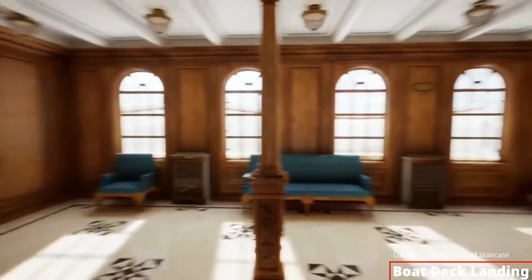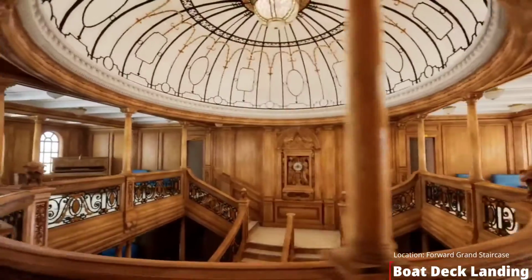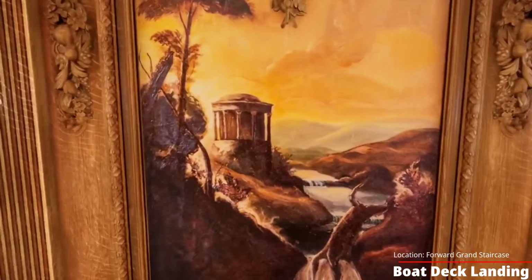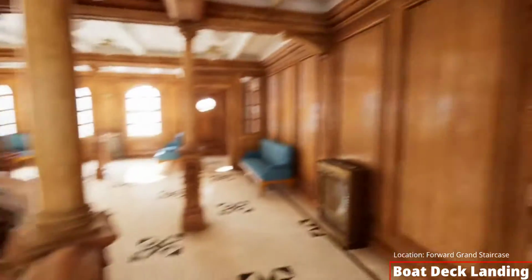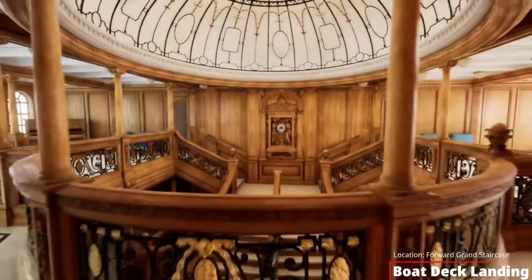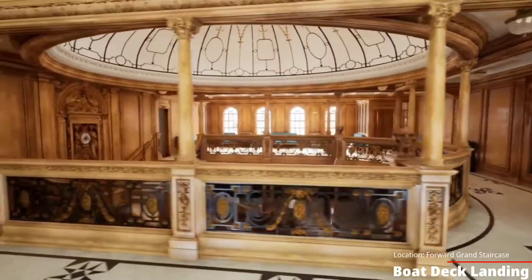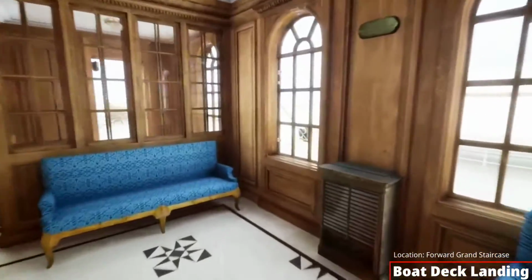This is the boat deck landing for the first-class forward grand staircase. This was the topmost deck for the grand staircase. Those two doors you see lead to the officers' quarters, and eventually to the bridge. This landing also allowed access to the boat deck. Let's head out there now.